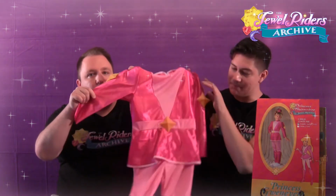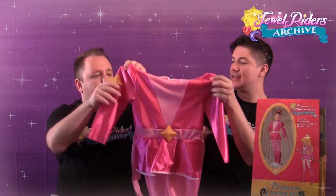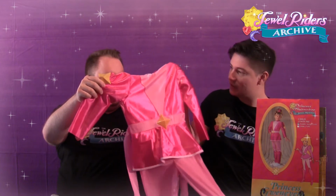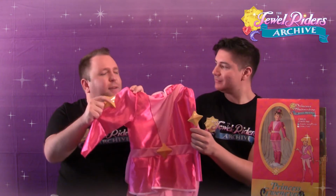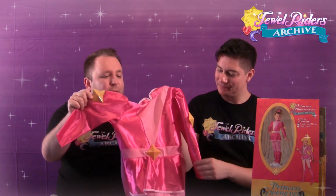Okay. So this particular costume, as we said, is in two pieces. There is the main bodysuit with the attached jewels, and then the hairpiece. That is essentially the two pieces. I think it's interesting, they've got the star shapes instead of the sunstone from Jewel Quest Part 1, where Gwen wears this outfit.